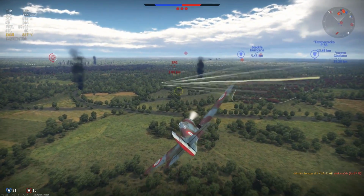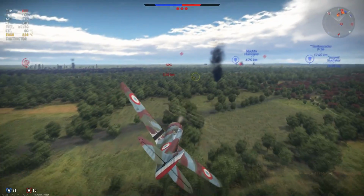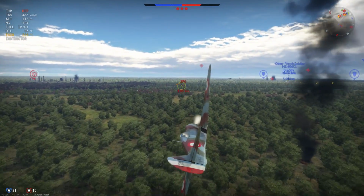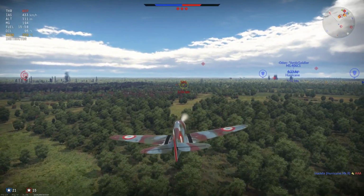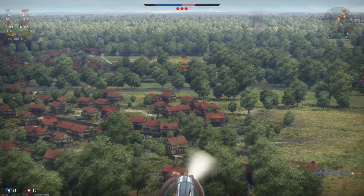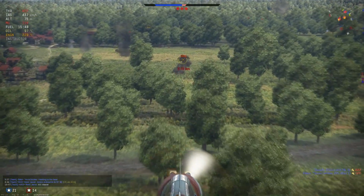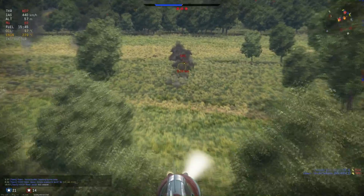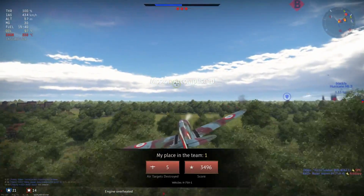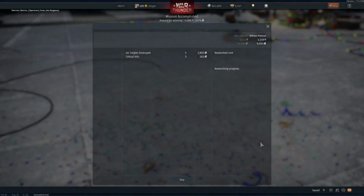Well, that is our ace, and here we have apparently angered an ally of ours. Wouldn't be the first time. For some reason I make my allies angry when I shoot down planes. This guy thinks I'm a kill stealer. And there was not even a fire involved this time. Bloody hell. First place in the team with 5 air targets destroyed.